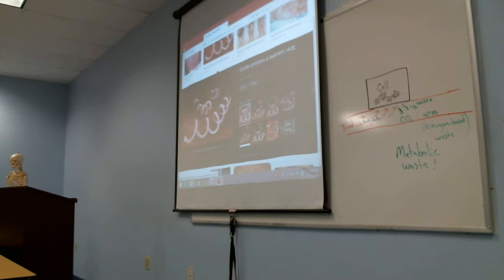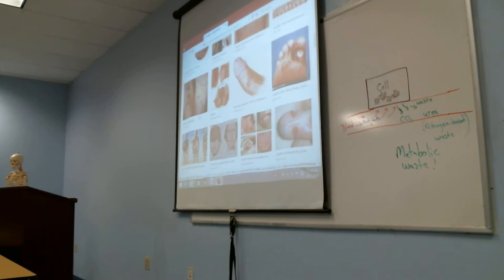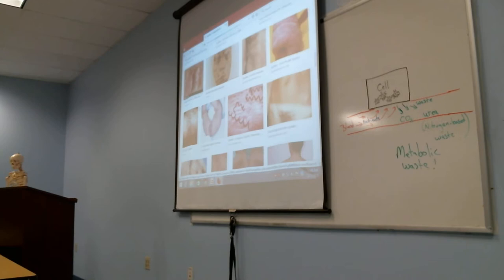It's caused by this type of bacterium called a spirochete. You can see why they call it a spirochete. This one's called Treponema pallidum. And it shows up as... It looks like herpes. No, very different.